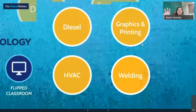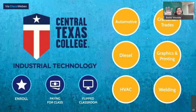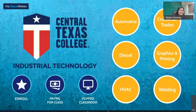Okay, so those are the 6 programs for industrial technology. Just an overview, automotive and HVAC are still going to have lecture-based classes. Automotive is all lecture-based, HVAC is intro lecture-based, and then the rest of it is self-paced, competency-based. Everything else is still regular competency-based, self-paced classes.